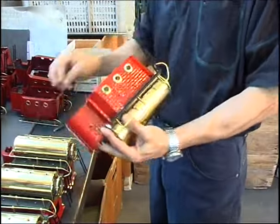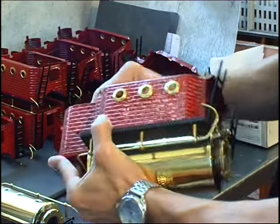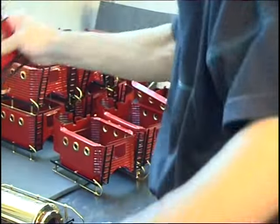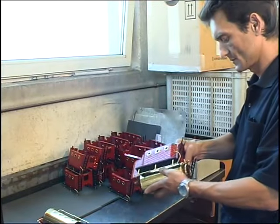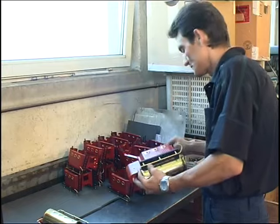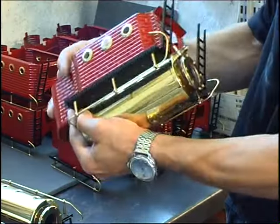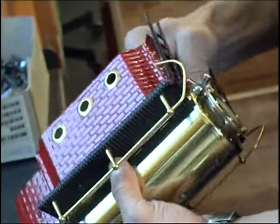The round bit has to be put on the rectangular bit. Or put another way, the boiler belongs on the boiler house. It is almost unthinkable that this work step could be performed mechanically. The individual parts of the steam engine are far too sensitive. The risk of damage to the brass boiler or the paint would be too high.